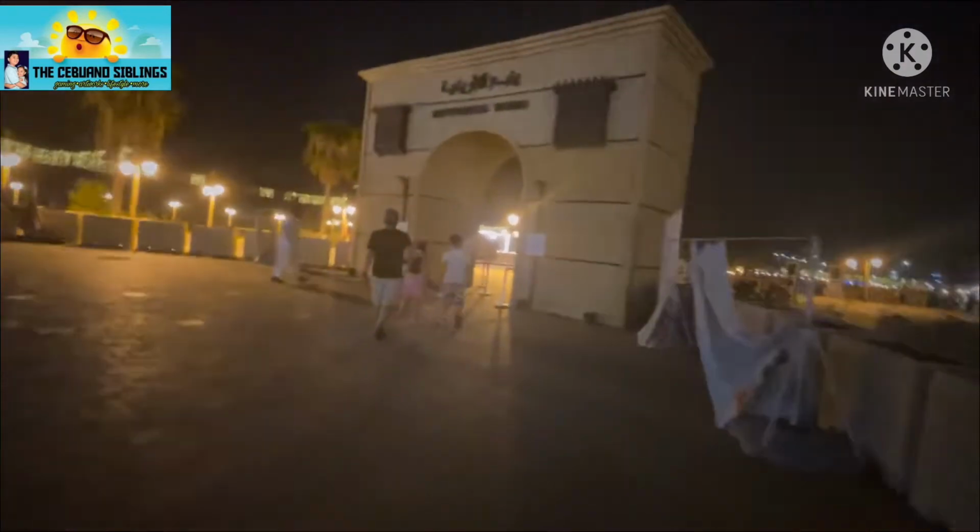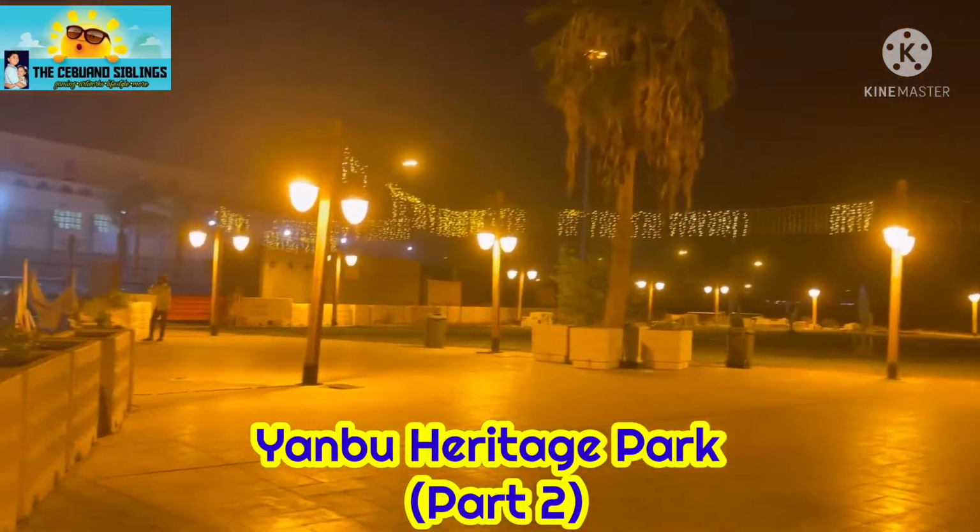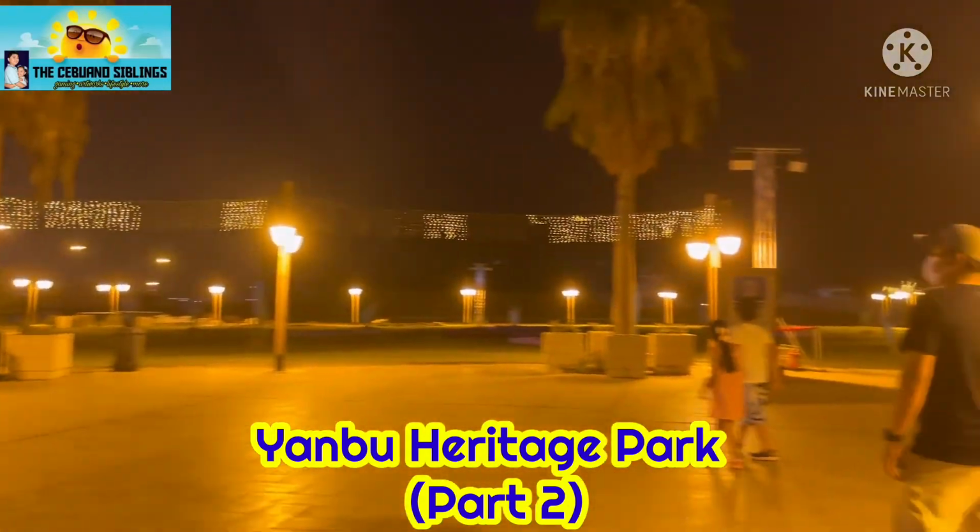We are now about to enter Yanbu Heritage Park, guys. Here's the entrance to the park, guys. And we're now inside the park. And look at the view.